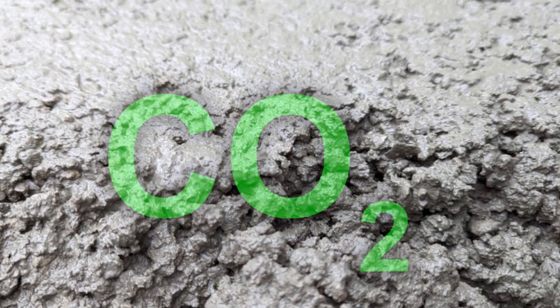As the mineral mix is heated to temperatures above 1400 degrees Celsius, it undergoes a chemical transformation from calcium carbonate and clay to a mixture of clinker consisting primarily of calcium silicates and carbon dioxide escaping into the air.